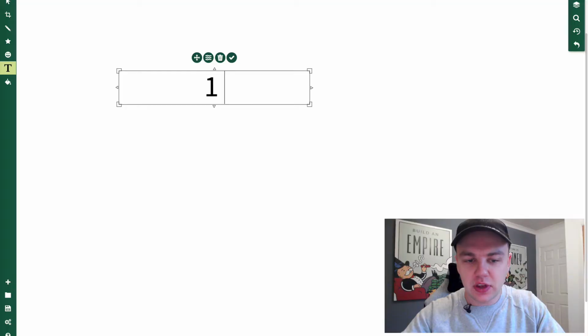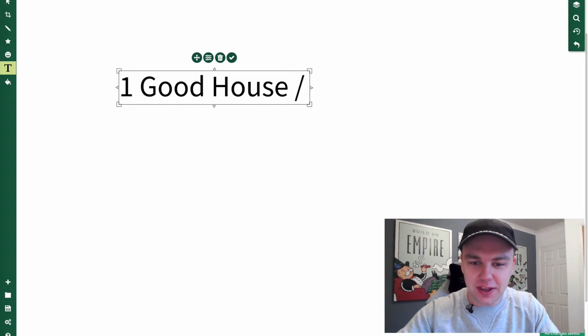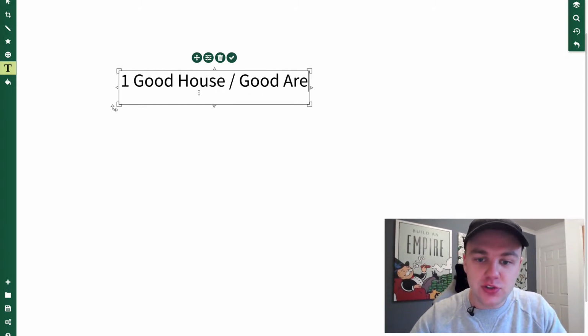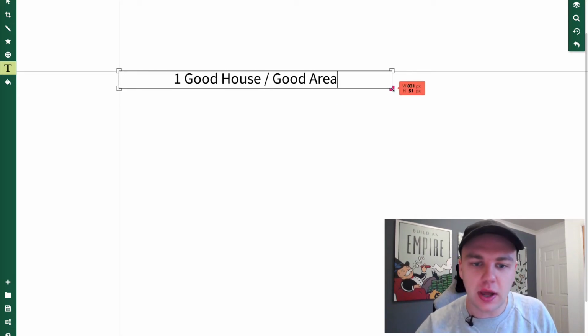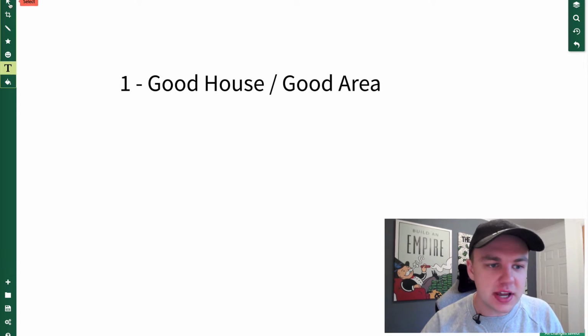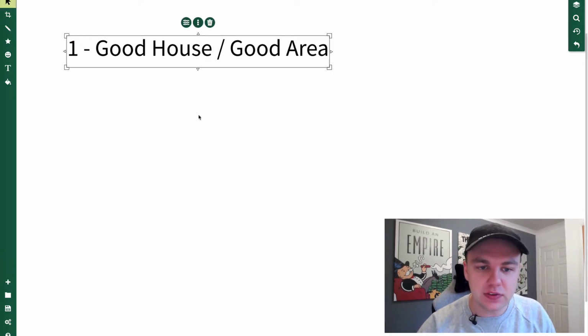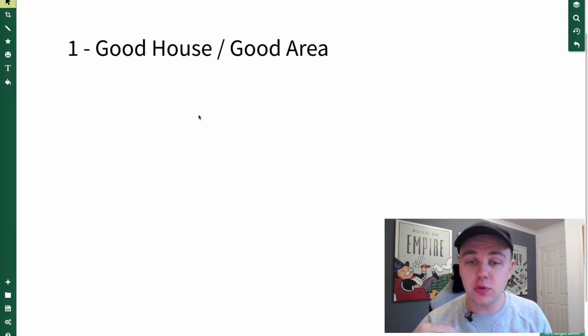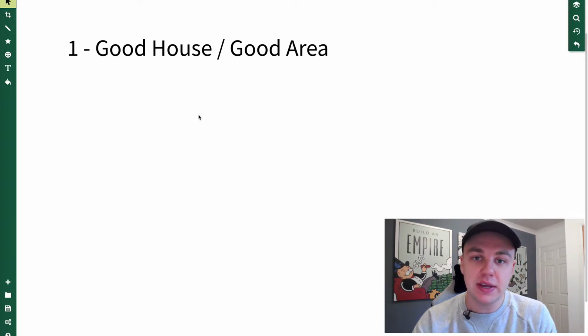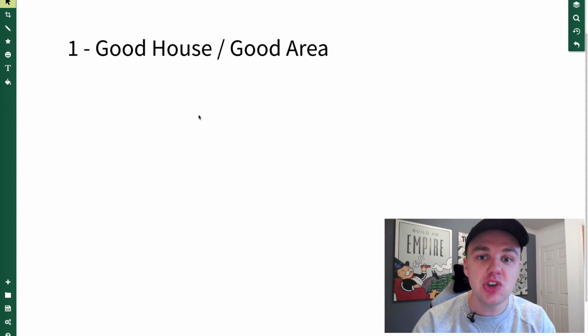In order of importance, here are the three main things I look for. The first one is a good property in a good area. I actually invest in some commercial property as well, but typically it's residential properties that I'm buying. That's the number one thing I look for, because the bulk of your money when it comes to property is actually made on capital appreciation.